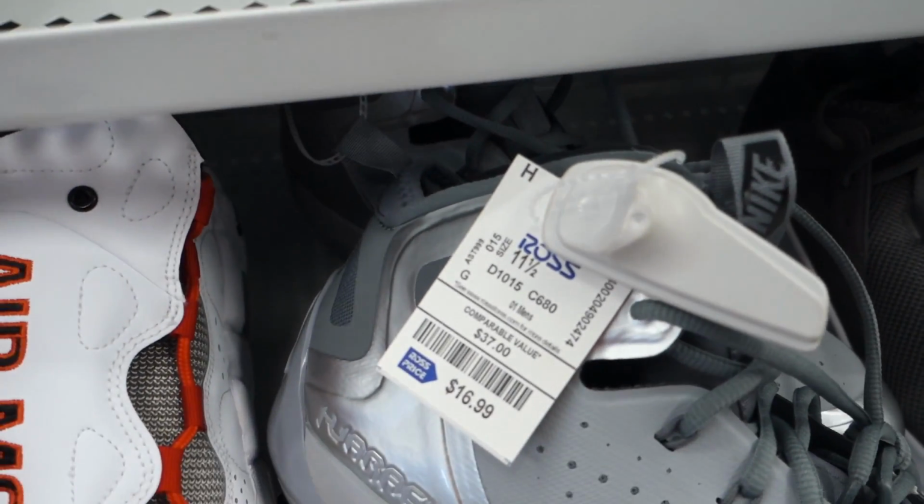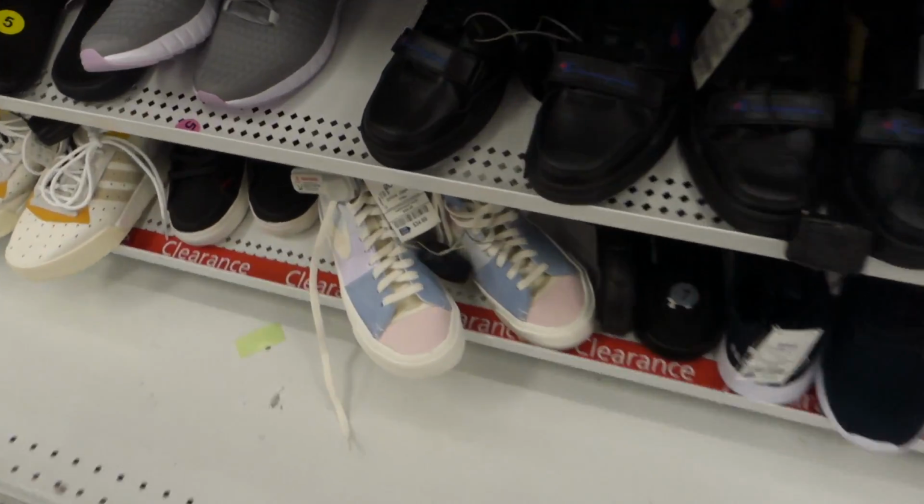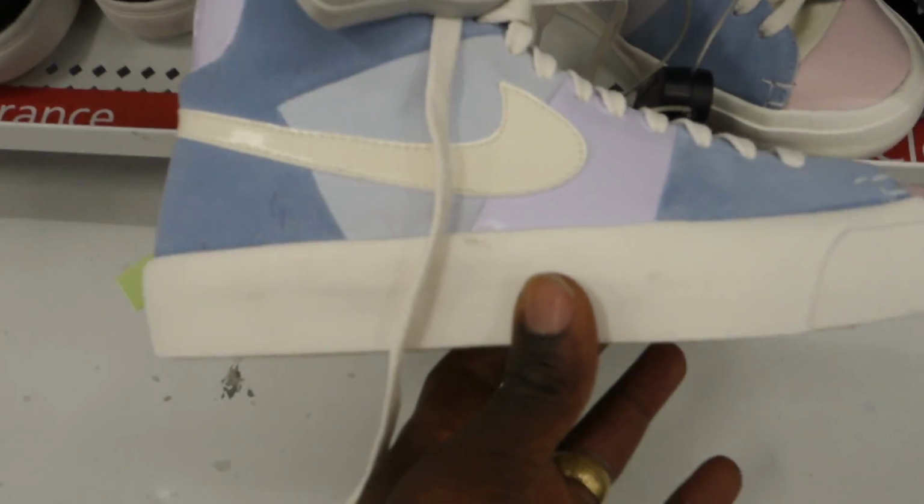Here was some baseball cleats. I know baseball season is coming up, but the last time I picked those up, they sat for over a year, so I'm not touching those anymore.